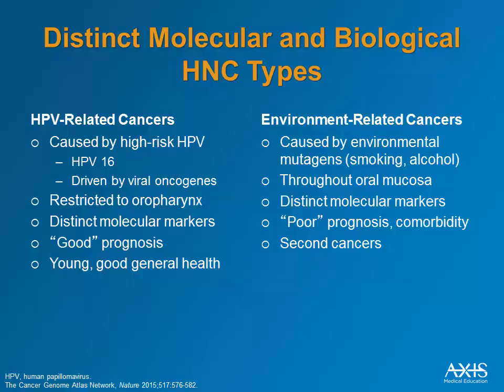The environment or carcinogen-related cancers are caused by mutagens like smoking and heavy alcohol use. They have a field cancerization throughout the oral mucosa. There are distinct molecular markers, a worse prognosis and higher rate of comorbidity, and second primary cancers in the upper aerodigestive tract at a rate of 2 to 3% per year, every year, of a second or third primary cancer. And so these clinical characteristics are mirrored by different biological and molecular features.